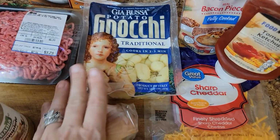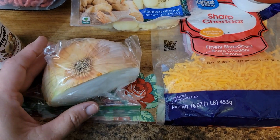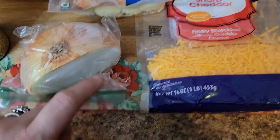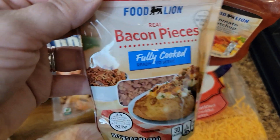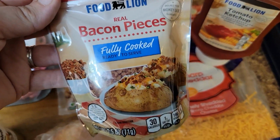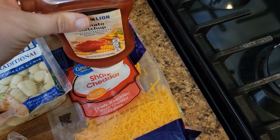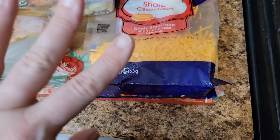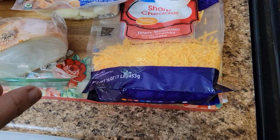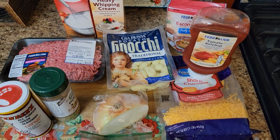You'll need a package of gnocchi. It says half of a large onion, which is pretty much what I have. I'm going to use the rest of it. And it says 8 bacon strips, but I'm going to cheat so I don't have to sit here frying the bacon. I'm going to just use the fully cooked bacon pieces, some ketchup and sharp cheddar cheese, and then to top it when you're done after you bake it in the oven, you'll need green onions and tomatoes to sprinkle on top. So anyways, we're going to go ahead and get this ground beef and onion frying up.